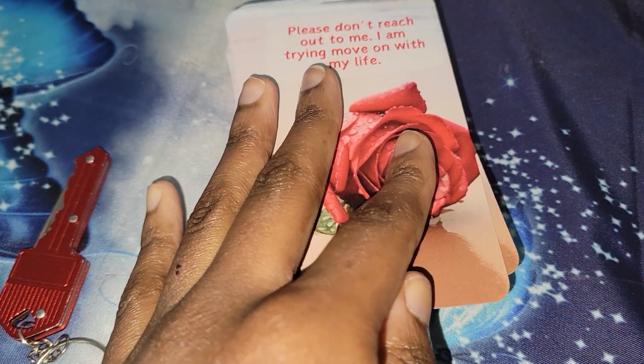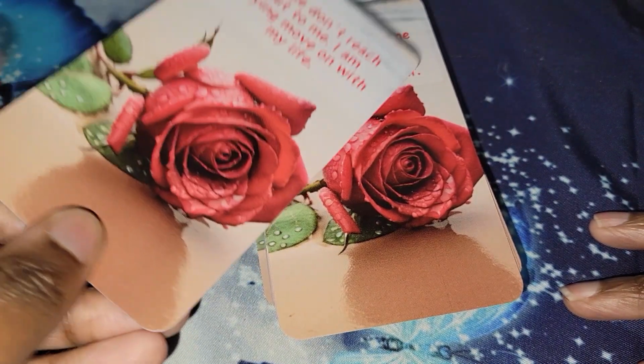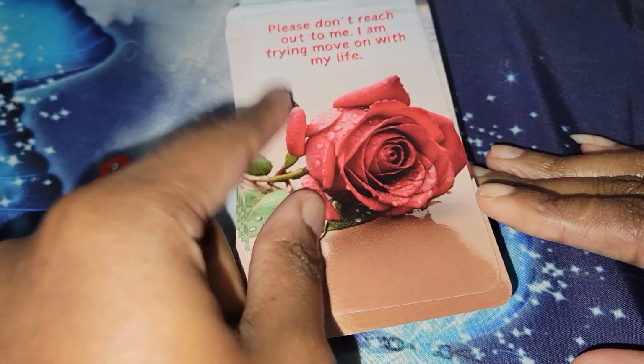But yeah, so let's get to the messages. So again, there's the back. I do use the gloss finish, by the way, on all of my decks.